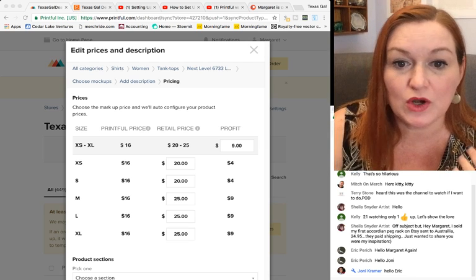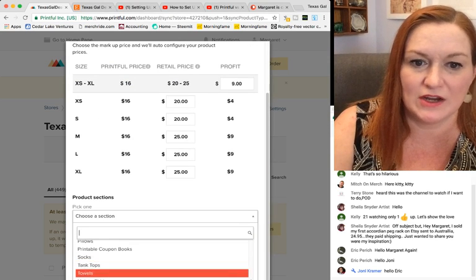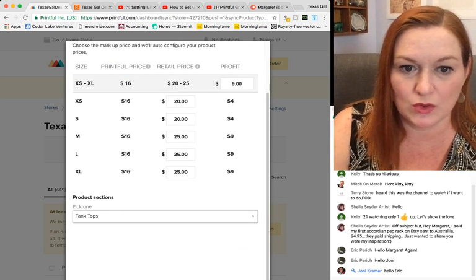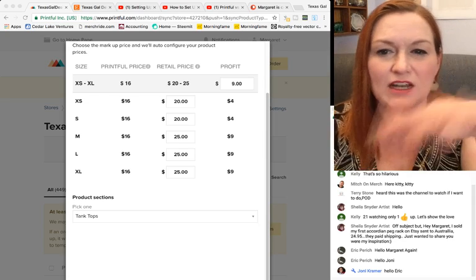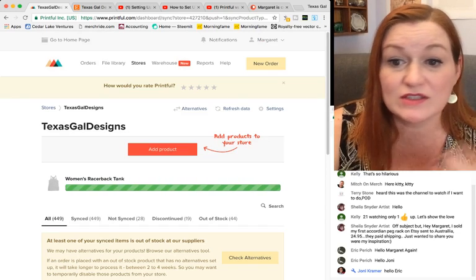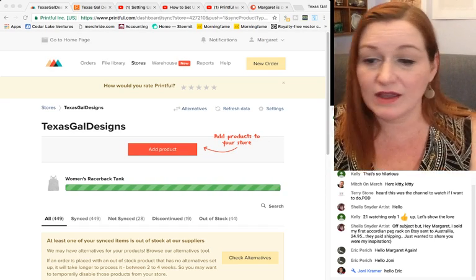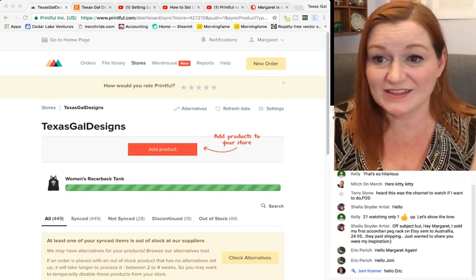And then at this point, you can also select the product section. I sometimes will do this here, because I have tank tops in my store, and then this you have to set up on Etsy. So, and then submit to store. At this point, it just sends it to my Etsy store and puts it in draft. So it's just waiting there for me, and it'll wait there until I'm ready to go and put it up.